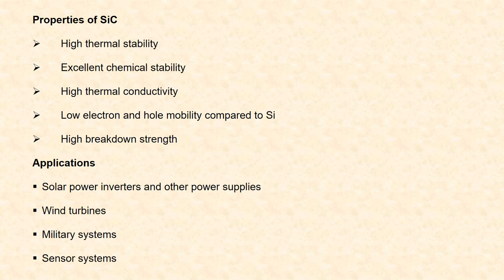Now we will see about the properties of silicon carbide. It has high thermal stability to withstand heat. It has excellent chemical stability and high thermal conductivity and low electron and hole mobility when compared to silicon. It has high breakdown strength, that is the ability to withstand high voltages. Silicon carbide finds applications in solar power inverters and other power supplies, also in wind turbines, military systems and sensor systems.